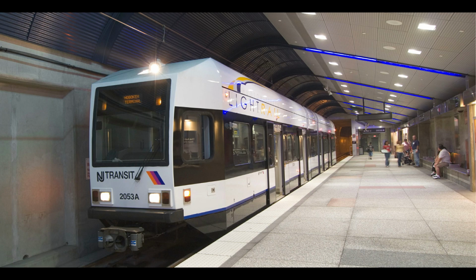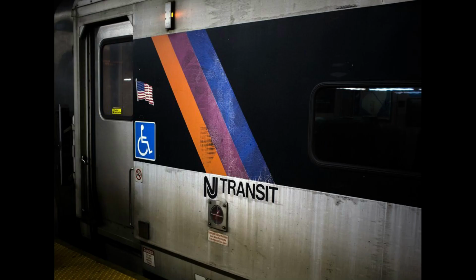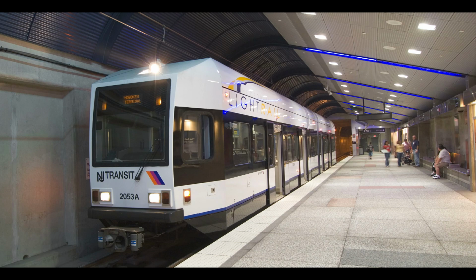These train cars are a lot shorter than the autorack freight cars, obviously, but they're even shorter than the shortest New Jersey Transit passenger car, which is this one, the Comet car. New Jersey Transit's Comet cab cars are a little over 12 feet tall, but the Hudson Bergen Light Rail cars are even shorter than that. Exactly how short is unknown to me. I could not find any information that specifically stated how tall these cars are.